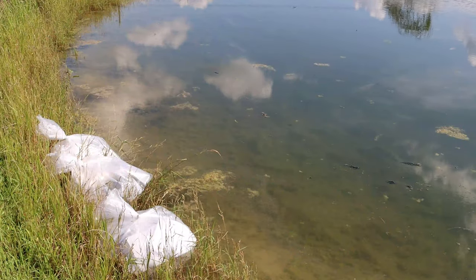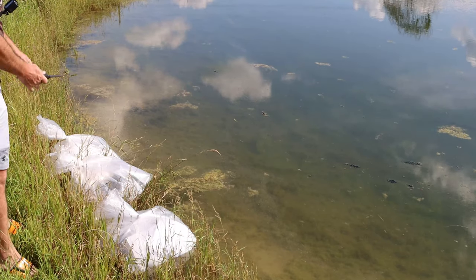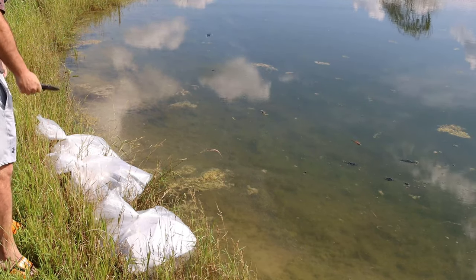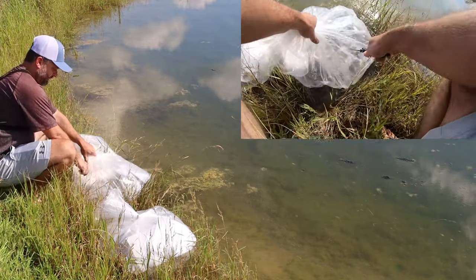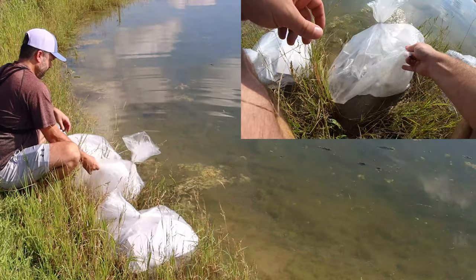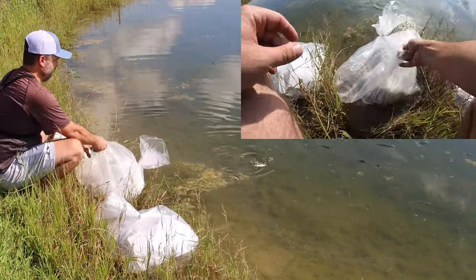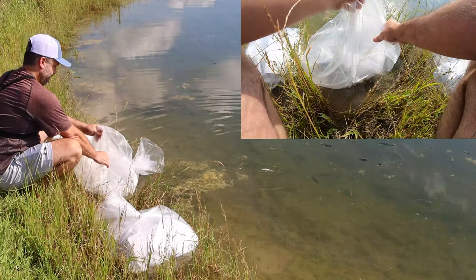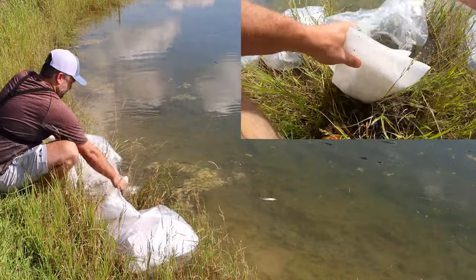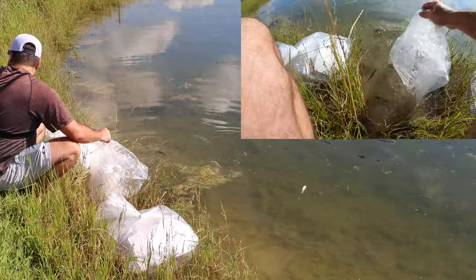Here we go. Let's cut the first one open. Which one is this? Nope, that's my timer. I don't know which one I should open first. The small ones or the big ones? Probably the bigger ones. Let's do the big ones first. I don't guess it really matters. Here they go. I'm the big golden shiner. Man. Look at that. They're going to go have some babies. Hopefully. Not many dead ones. The big ones, at least. We'll see when we get to the little ones.